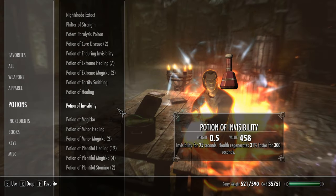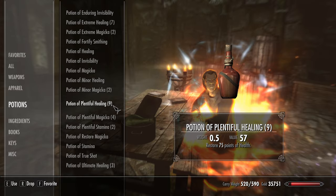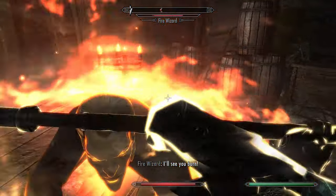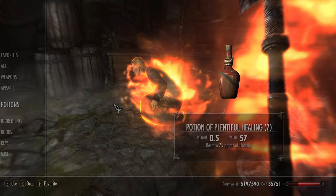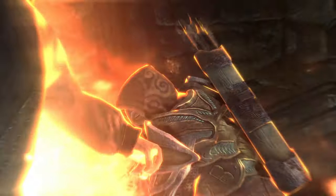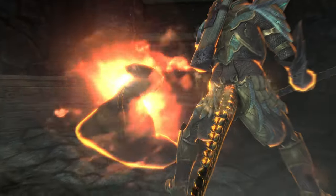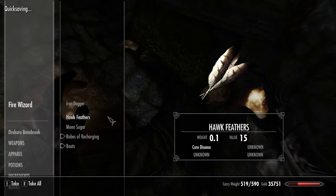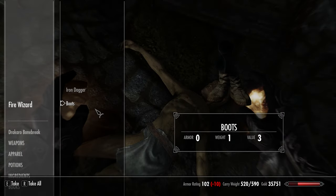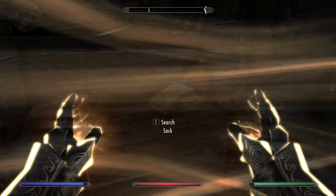Let's do some healing real quick. I do plentifuls. Oh my gosh, one-shotting me almost. There we go. Nice. I'm gonna go ahead and quick save so I don't die here out of nowhere, you never know. That guy had a lot of damage. Oh wow, regenerates 100% faster. I guess that's probably normal actually.